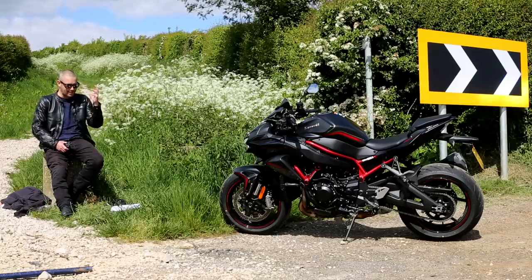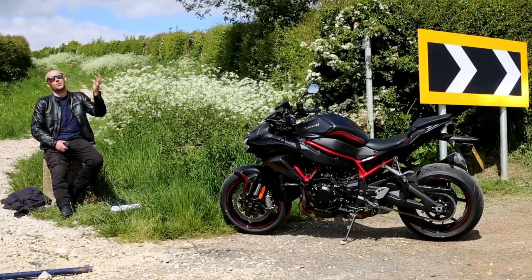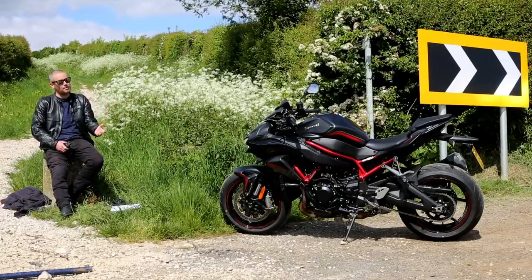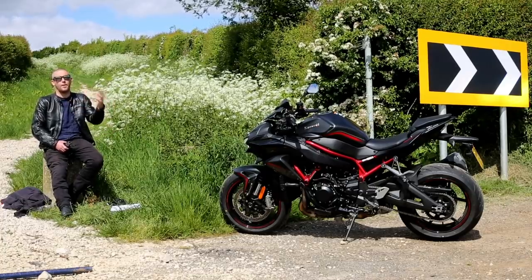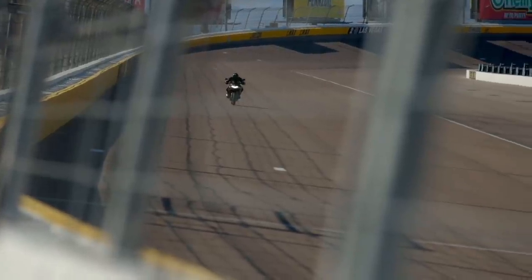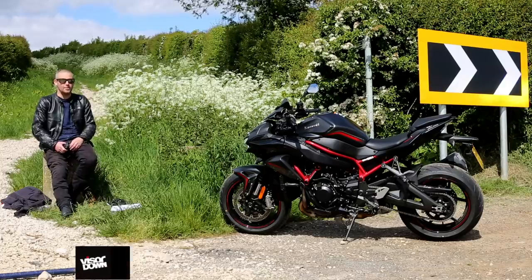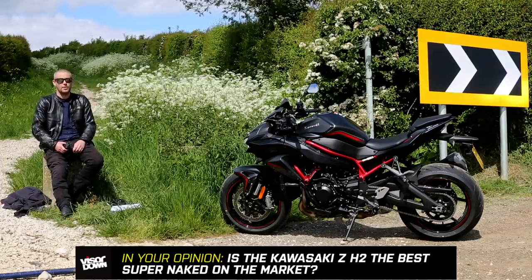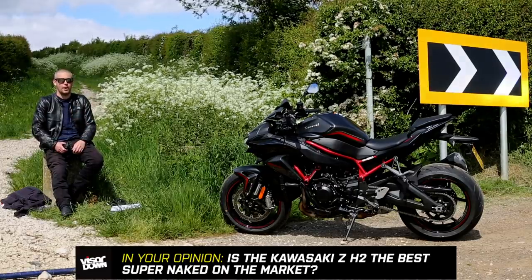I also think that the hype had gone to such a level about this bike as well. Kawasaki again did a really good job of hyping it up, with the little leaked photos of it in a crate and so on. It almost reached the point where you thought, is it going to be that good, or is the hype going to outdo the actual bike? No, not a chance. In my mind, it's the best Super Naked on the market that you can go out and buy today.